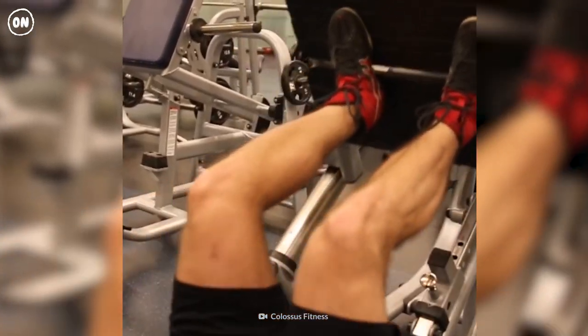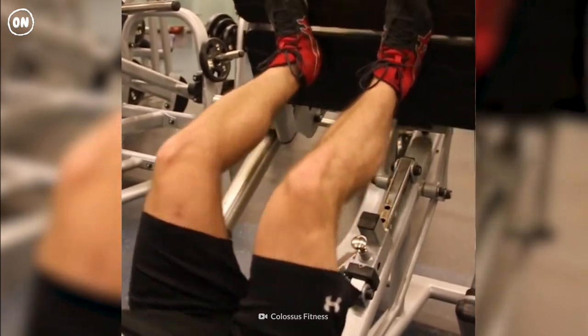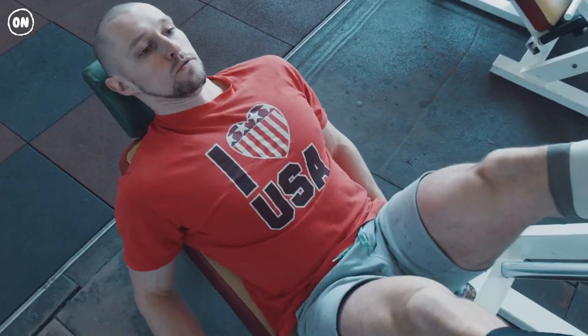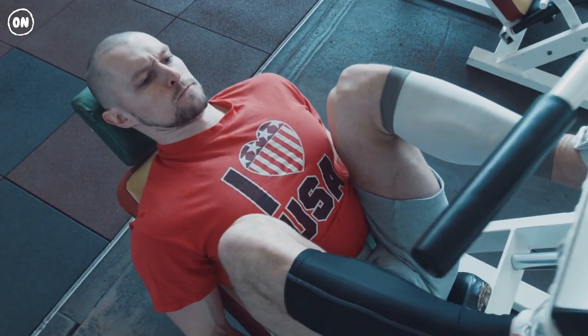And when you stretch out, don't lock your knees. Instead, keep them slightly bent. Keep your head against the support and maintain a natural curve in your back too.